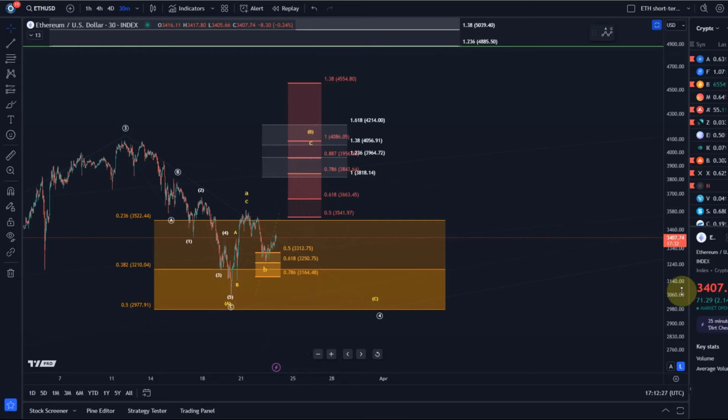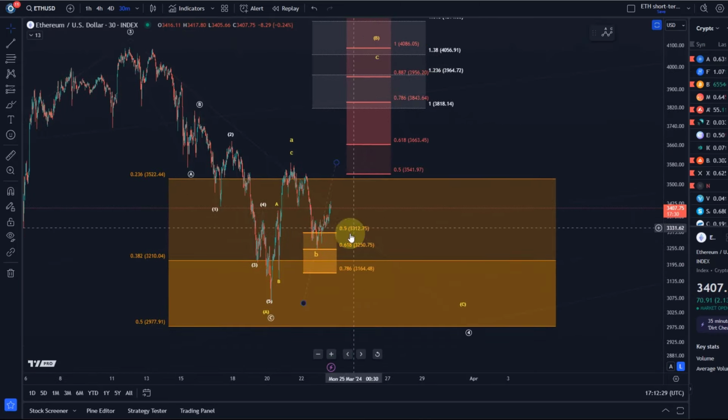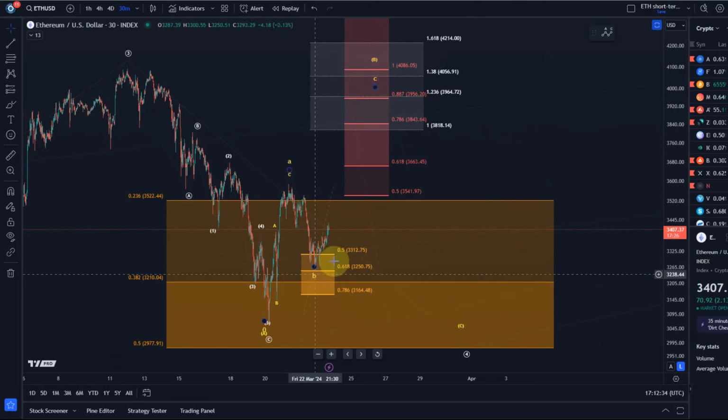We have, however, seen, as I said, a reaction to the micro support area here of our B wave, and the expectations are for a C wave to develop. I haven't seen enough to really clearly confirm that this is what's happening, but at the moment, price action looks quite constructive. I would still, though, keep my eyes on alternatives.